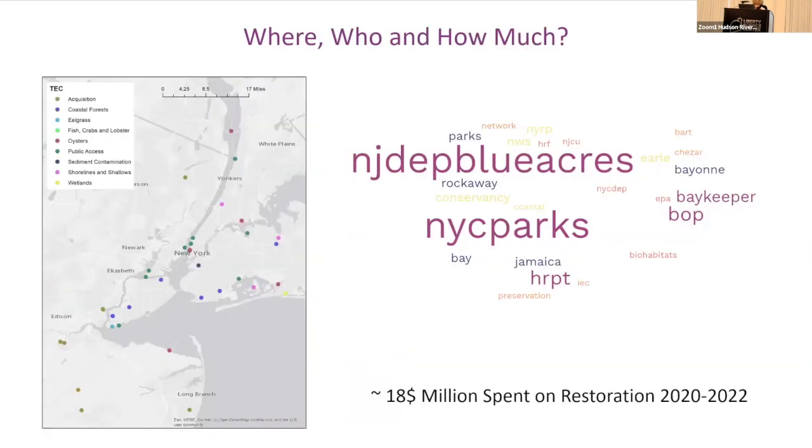A couple other things you might be interested in that I want to report out on are where, who, and how much. You can see from this little map in the corner that these are all the restoration projects that we have tracked over the past 3 years, from 2020 on rather. And you can see there's a nice broad swath of projects throughout the lower estuary.